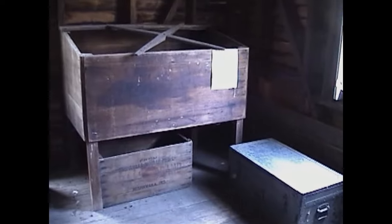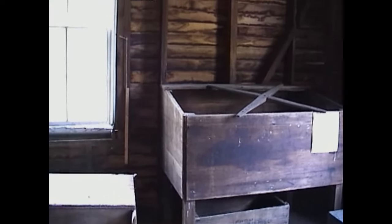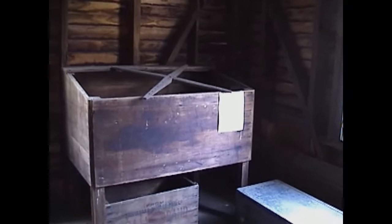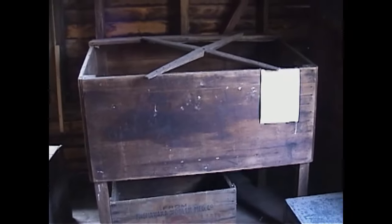A wool carding operation was added to the mill in the early 1900s. Prior to this time, wool was all carded by hand. The raw wool was sprinkled with lamp oil to keep out bugs and mice. It was then stored in this hopper.